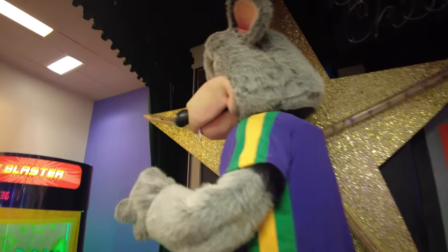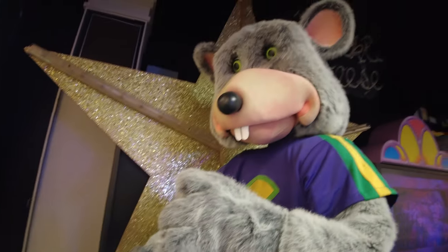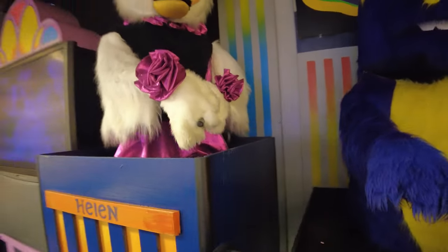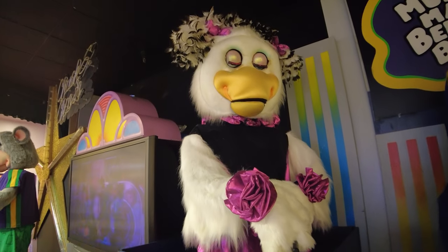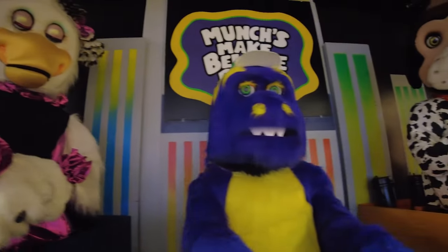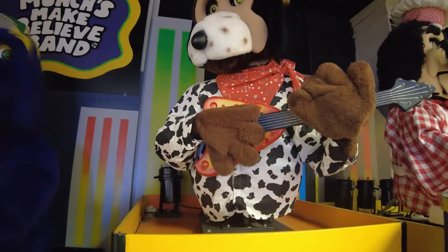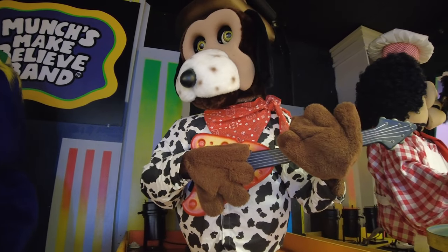So they do have a working wink. The wink works great. Spotlight works great on it. It looks good. I love seeing them work. Chuck's in really good shape. His microphone's seen better days, but it's still hanging on. Helen has a microphone also, but she's very sleepy. Munch, always ready to party. Jasper looks awesome because he's been shredding cheese.